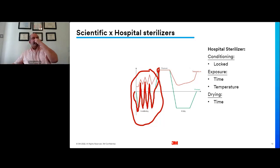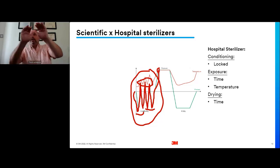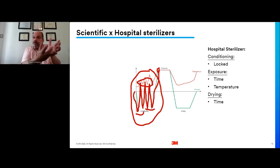When we talk about conditioning, like I said, the first two pulses are removal, but on all positive pulses, there is medical device surface warming, and this is to reduce the amount of condensate that is formed when steam gets in contact with the device. And then the last two pulses are there to evaporate that condensate, because I cannot go to the exposure phase with water inside of my package. So that water, that condensate, has to evaporate. And during the conditioning phase, I have my vacuum pump pulling all the vaporized condensate from the chamber. So that's the conditioning phase.